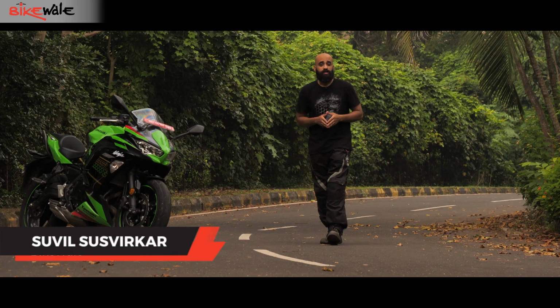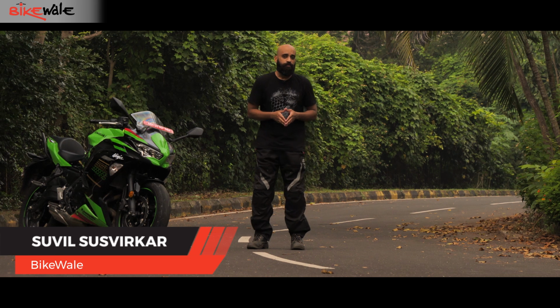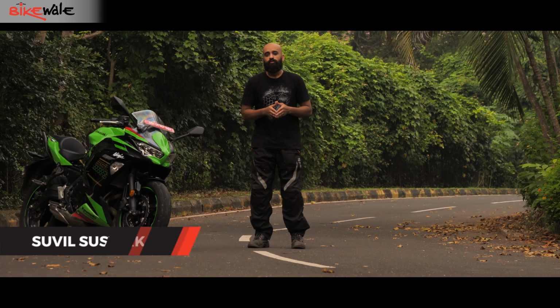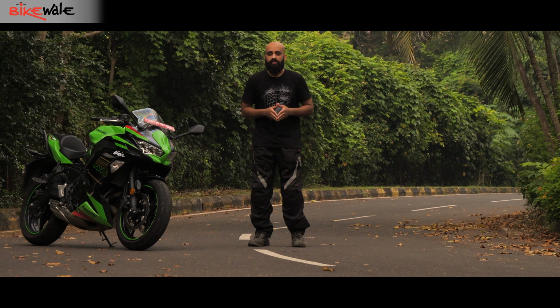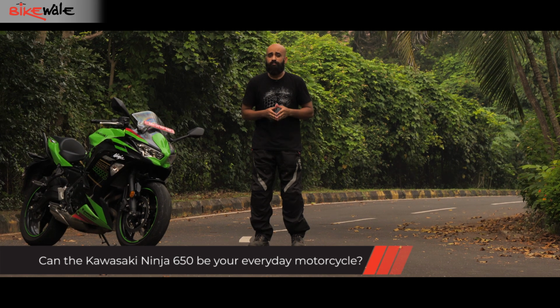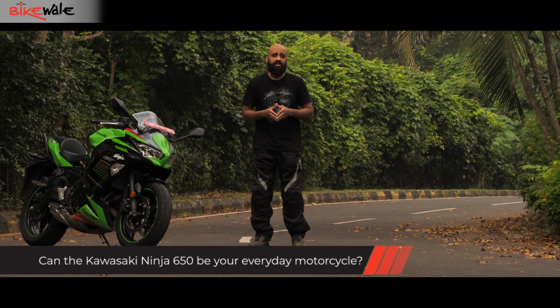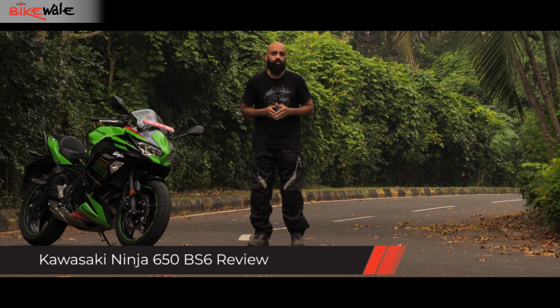This is the BS6 compliant Kawasaki Ninja 650, and as you can see, it's more than just a mechanical upgrade. The styling revisions give the motorcycle a big bike look and make it even more desirable than ever before. Now the motorcycle has proven its mettle as a sports tourer, but can it be your everyday motorcycle? Something that you can take out to buy groceries or commute to work? Here we try to answer that question.